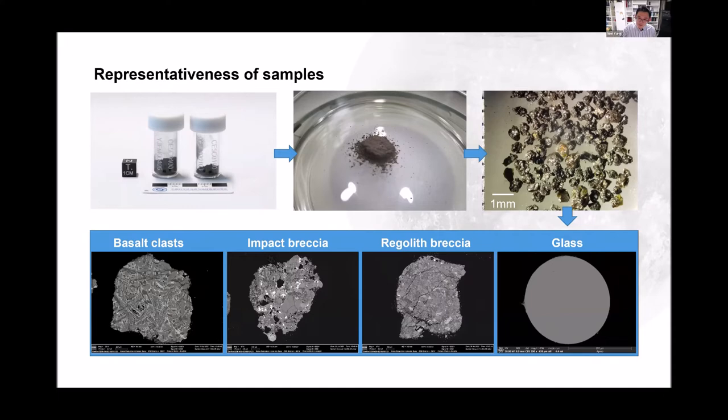Based on the Apollo and the lunar studies, the majority of the clasts in the mare soil are local. So we need to measure more basalt clasts, and make sure which clasts could represent the mare basalt at the landing site.